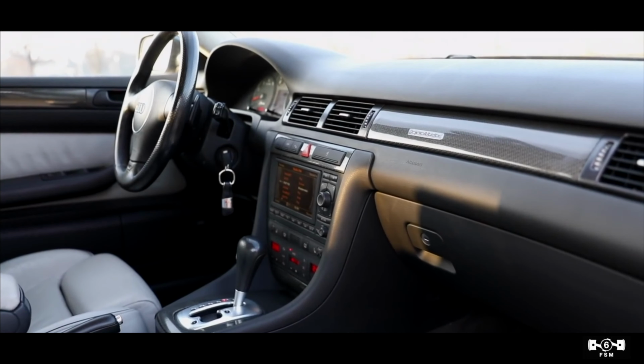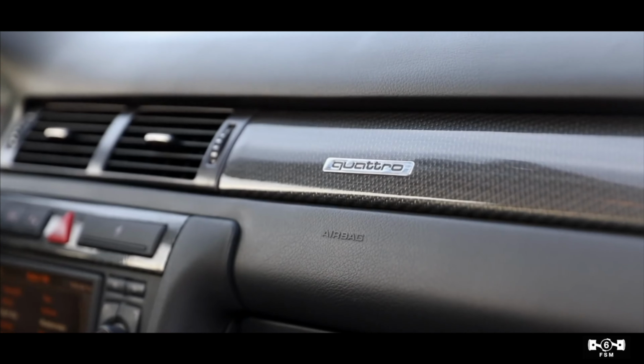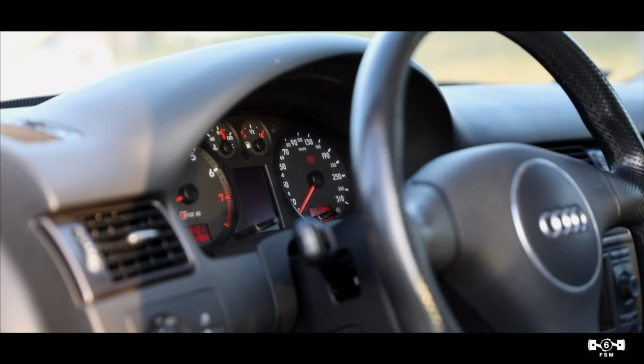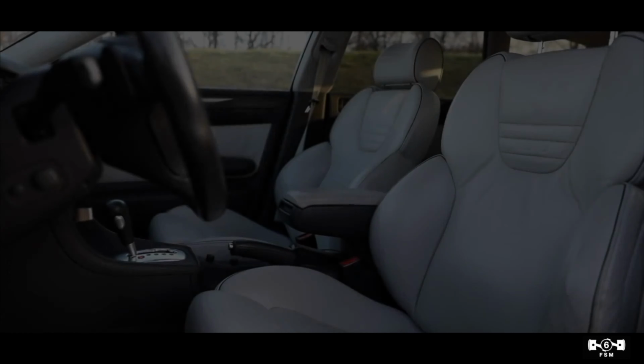The interior of the RS6 was actually very similar to the standard A6s, with some very subtle RS6 badging around the cabin, chunkier steering wheel, just how I like them, but nonetheless the car was very elegant. It was simple, clean, and very comfortable with some extra bolstering in the seats to keep your butt in place.